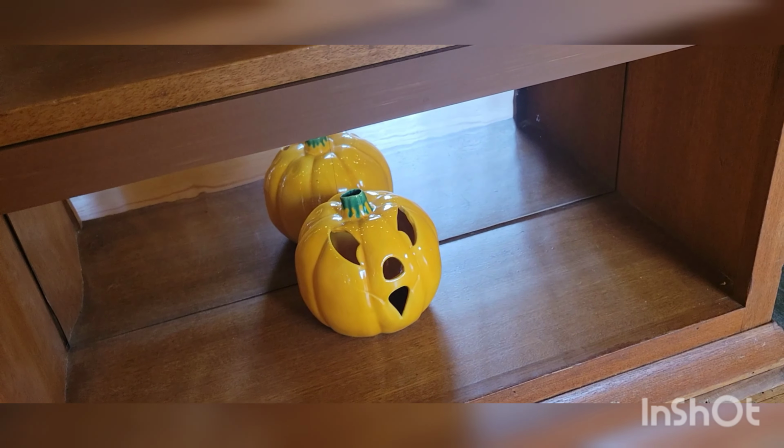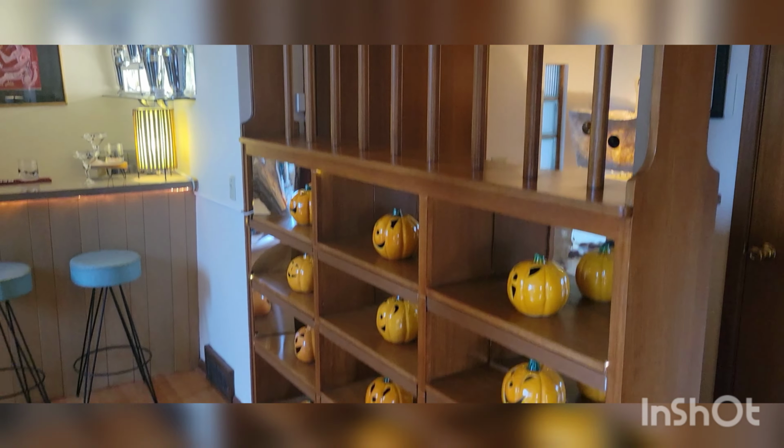And a couple of these were Mr. Retro's when he was a kid. I don't remember. So these are probably from the 50s, 60s. So that's that room. And I'm okay. This is what I did.